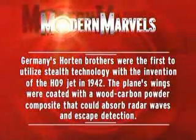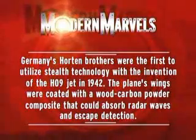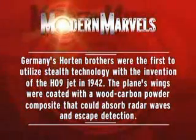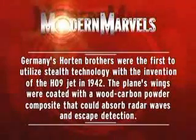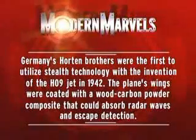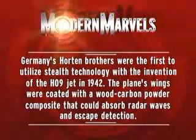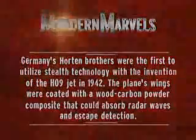Germany's Horton brothers were the first to utilize stealth technology with the invention of the HO-9 jet in 1942. The plane's wings were coated with a wood carbon powder composite that could absorb radar waves and escape detection. You are watching the B-2 stealth bomber on Modern Marvels.